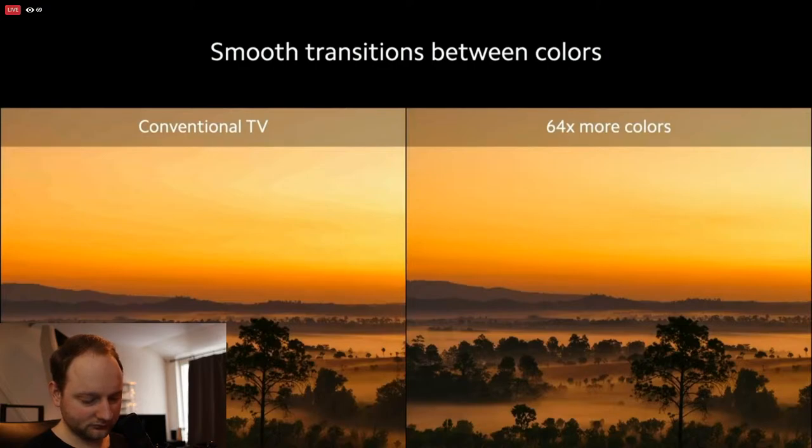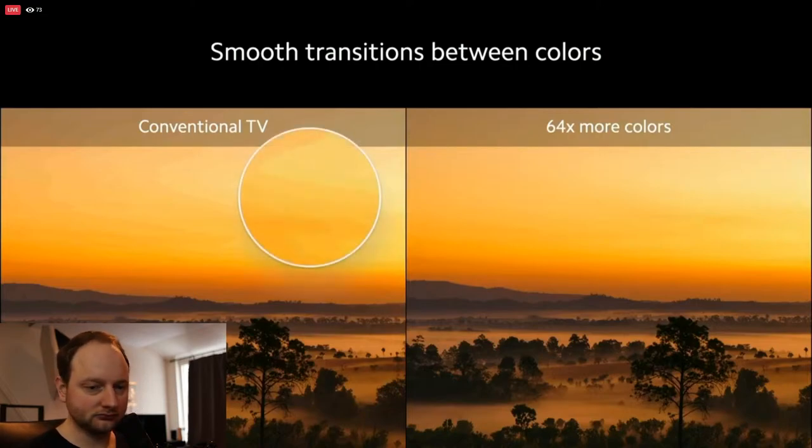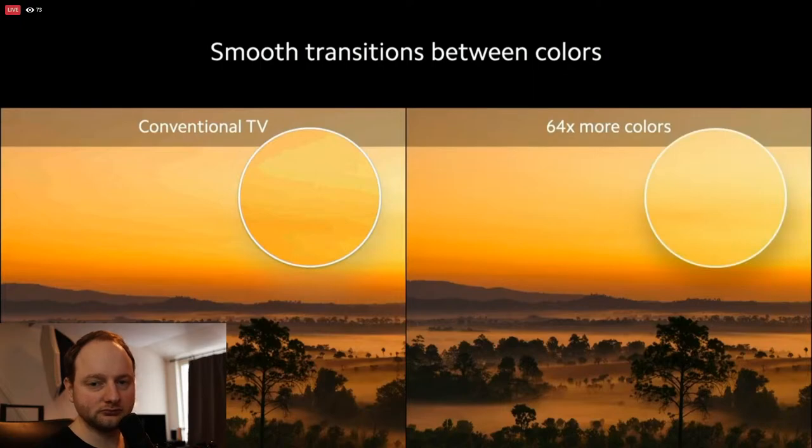You're watching your favorite visual masterpiece, and it's the sunset at the climax of the movie. You keep getting distracted because there are these weird topographical lines running through the sky. With the Mi TV Q1 75-inch, you get the perfect, creamy pastel sunsets, just the way nature intended. So, the Mi TV Q1 75-inch has true-to-life colors.